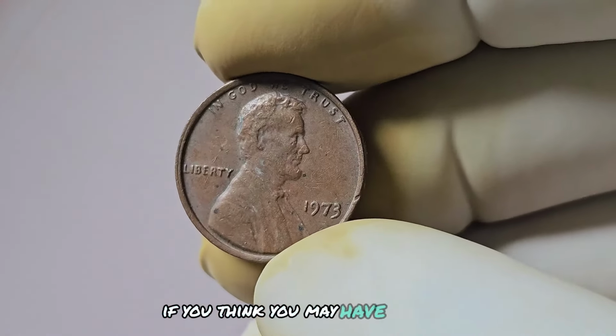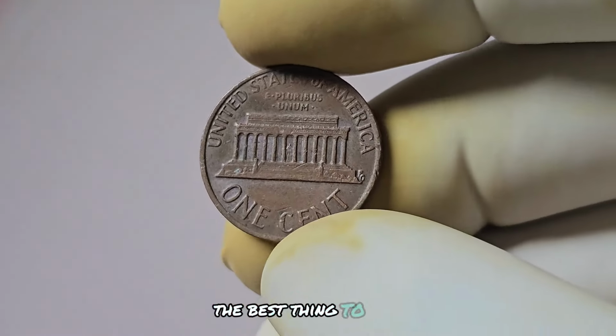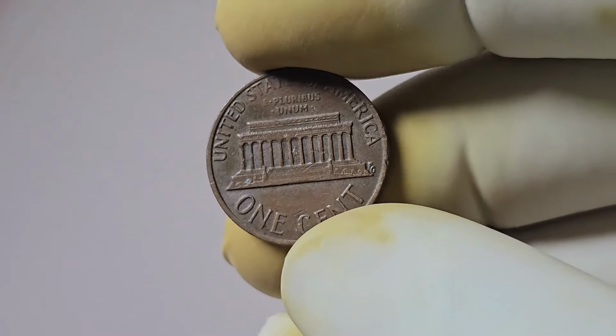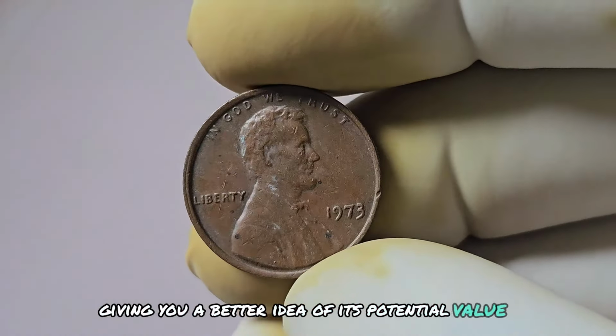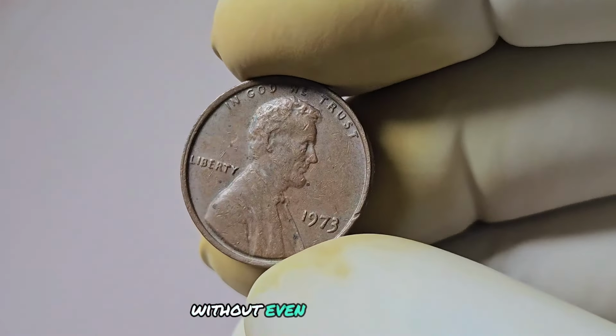If you think you may have a 1973 no mint mark penny in your possession, the best thing to do is to have it authenticated by a professional coin grading service. They will be able to determine the authenticity and condition of your coin, giving you a better idea of its potential value. And who knows, you could be sitting on a small fortune without even realizing it.